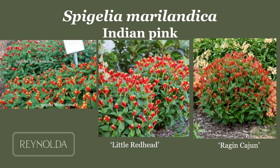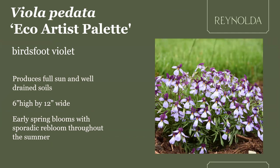Indian pink is the common name for these. And this is a plant that I remember the first time I saw bird's foot violet. It's such a delicate looking violet. When you think of our perennial violets, you're normally thinking of that thing that's in your lawn that you might try to get rid of. But this one is called bird's foot violet because the leaves are finely dissected, so it looks like a bird's foot. It's got these beautiful bicolor flowers, and gradually the clump will get bigger and bigger. This one likes to be out in full sun, kind of well-drained, on the drier side of the soils.